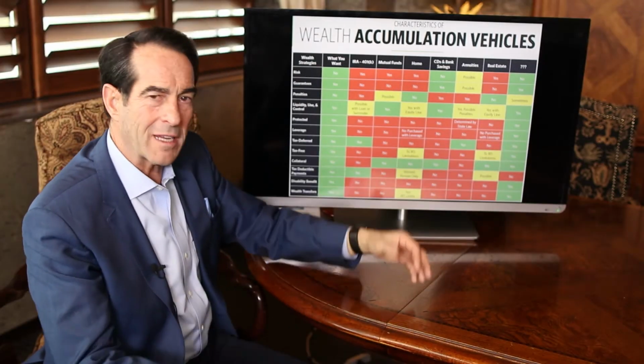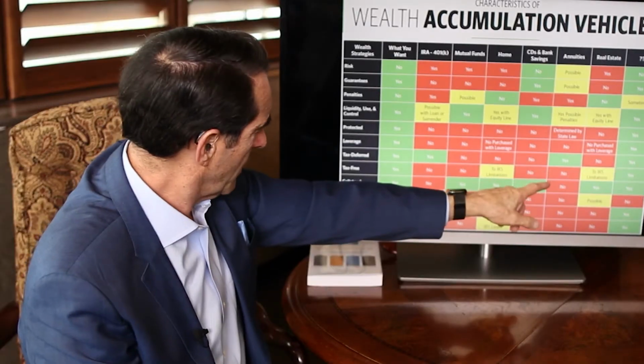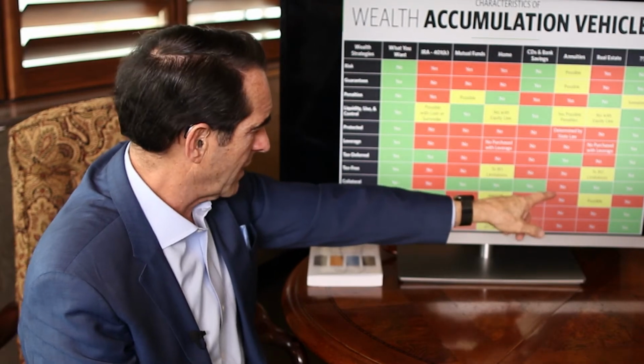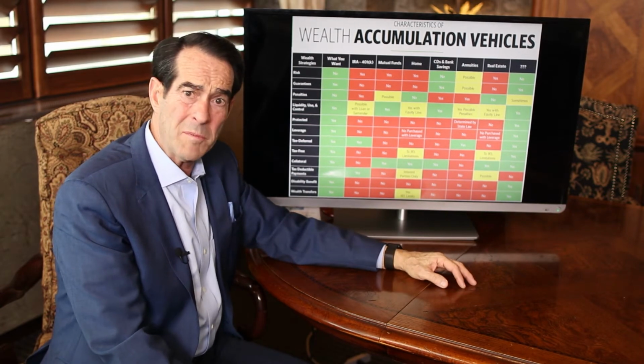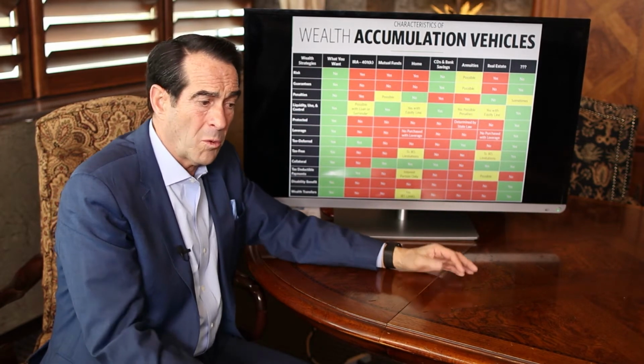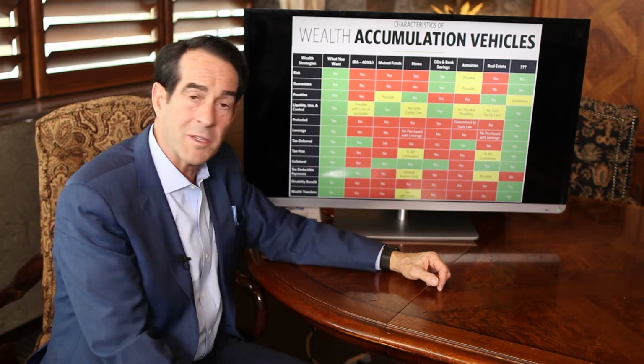And you know how many annuities are sold in America? All the rest of these, it's not tax-free. You can't use it as collateral. You don't have disability benefits. Annuities, pretty pathetic. But a lot of people, I think, are coerced or convinced to put their money in annuities.